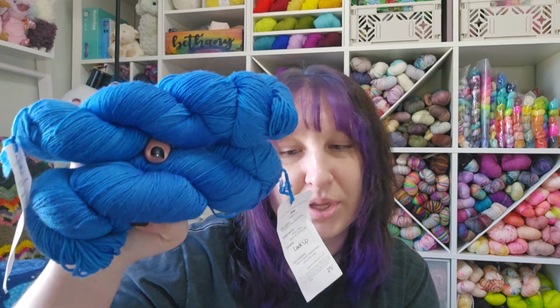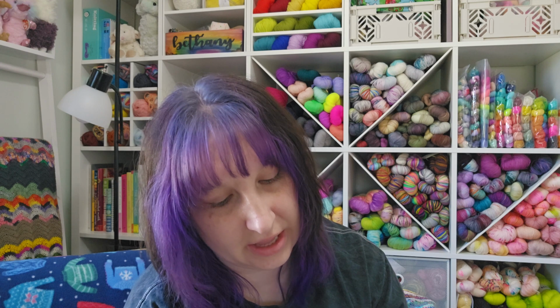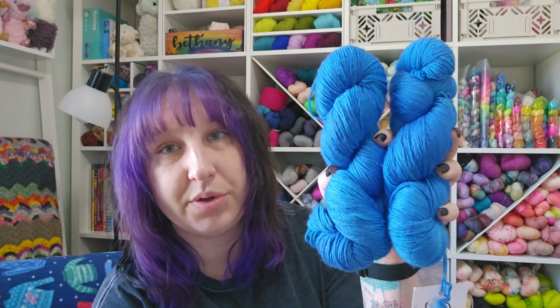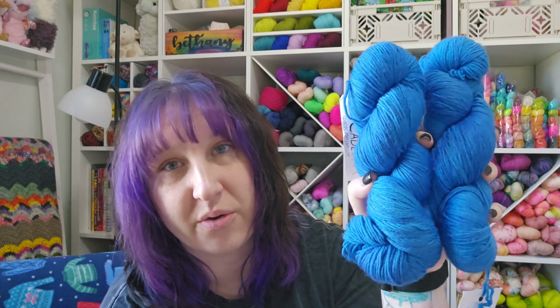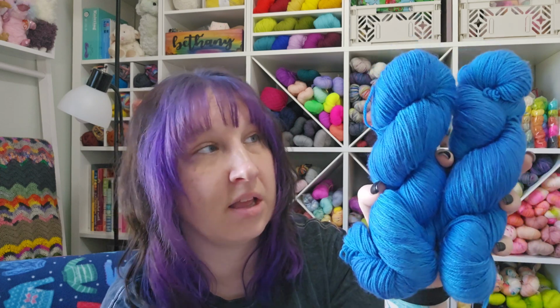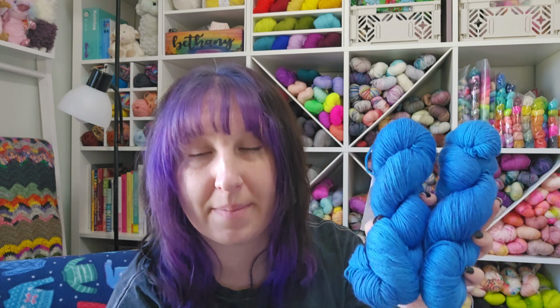So I picked up this lovely little blue color. This is their Esther fingering, and it's in the colorway Look Up. So I did use their coupon code, the Thank You 20, for 20% off, and I really love this color. I think this will make a fun summer top. There are about 365 yards in each 100-gram skein. So I'll have to be thinking about what pattern to make with these. But those are going into the stash.